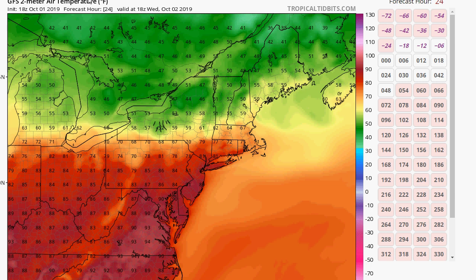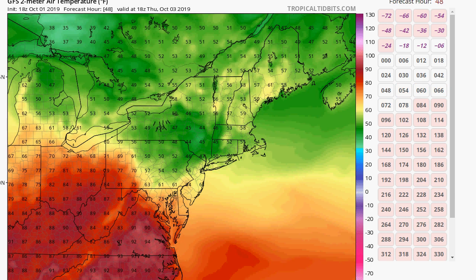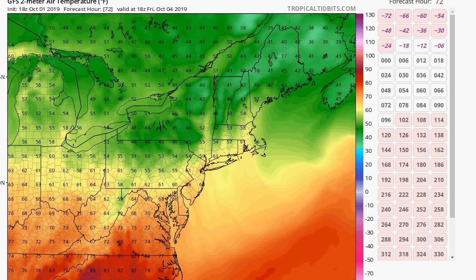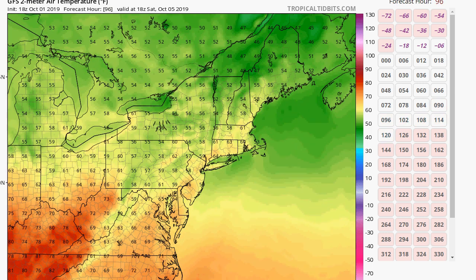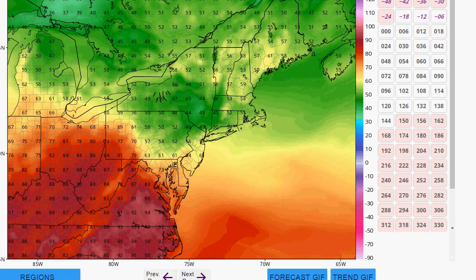Here comes that front, comes through, brings us the relief. Much more comfortable Thursday and Friday as well. We're in the cool air for the foreseeable future after that front moves through. It will also bring the humidity down too.